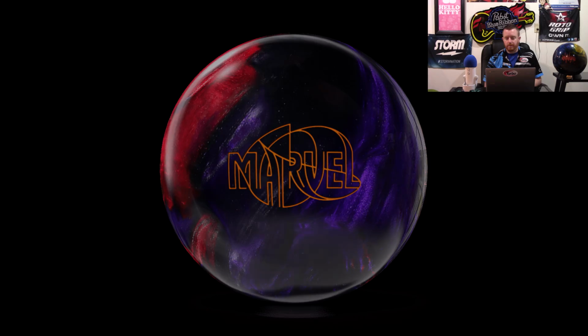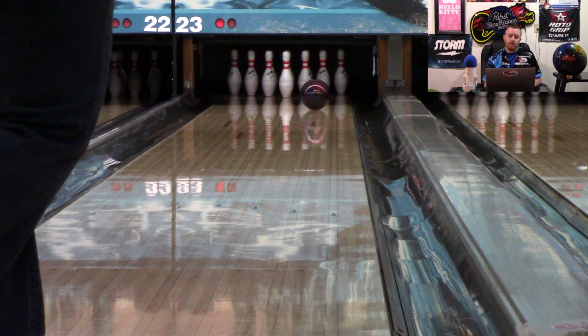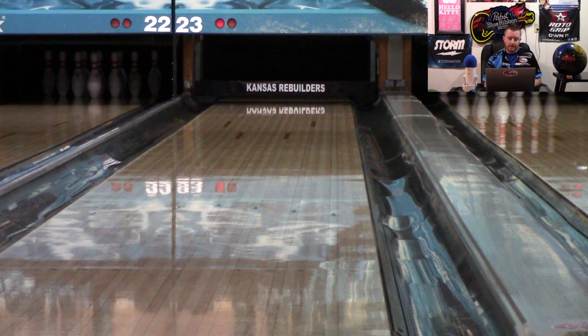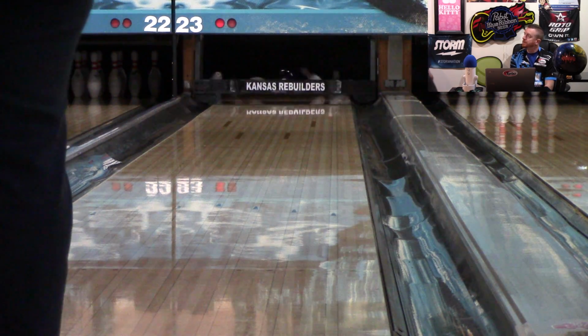Angel also has a Marvel Pearl, and she sees a similar difference between the two, though the hook potentials for her are quite a bit closer than they are for me. Now, she has some notes of her own about the Sonic, so here she is to share her thoughts.